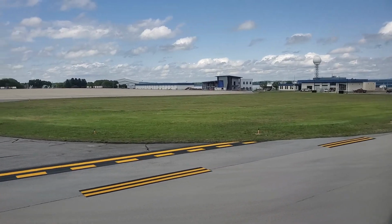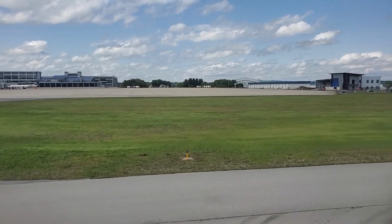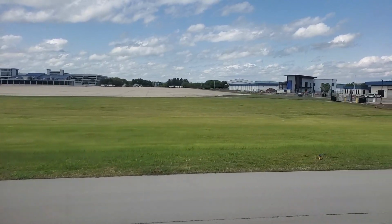We'll be turning the lights off very shortly. Your additional reading light is on the passenger service units above your heads, as well as your air vents and flight attendant call button. Thanks again for your patience. Sit back, relax, and enjoy your short flight.